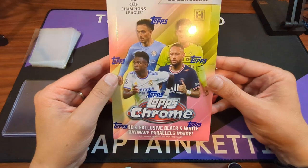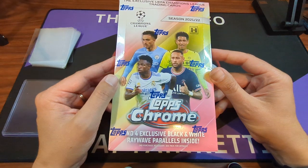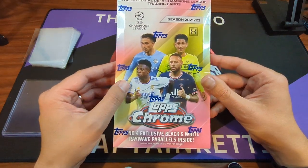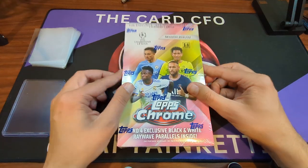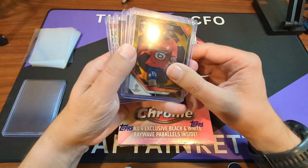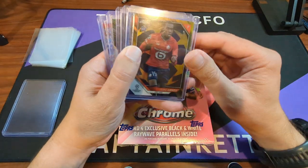But anyway, opening our second box here, Topps Chrome 21-22. It's the light box. We're looking for four exclusive black and white ray wave parallels. Again, we opened this recently on the channel. These are some of our hits. It was a forward heavy box, so hopefully that continues for us.